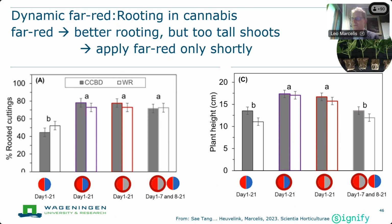Well, you see here the first bars in the right graph, and when it was red blue light, plant height was, what was it, 11 to 14 centimeters. Well, in the second bar where the far red was applied, we see much longer, about 18 centimeters. That was considered too high by growers. Well, then we can go to the third bar. There we had only red light with far red, also about 18 centimeters.